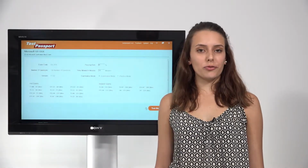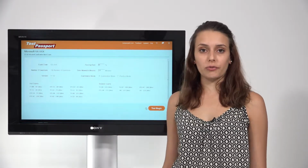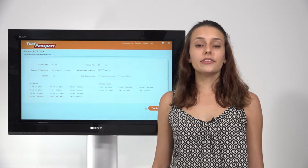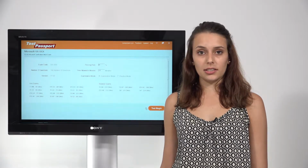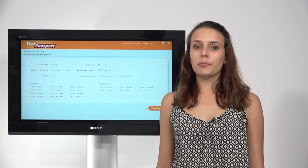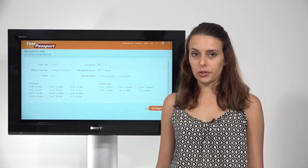Let's check how the software version works. This is the homepage of Test Passport software. In here, you can check the number of questions of the exam and the version of this exam. If the version number has been changed, it means that this exam has been updated. In this case, go to testpassport.com to ask for your free update. Remember, we provide you with 1-year free update service after you purchase our product.